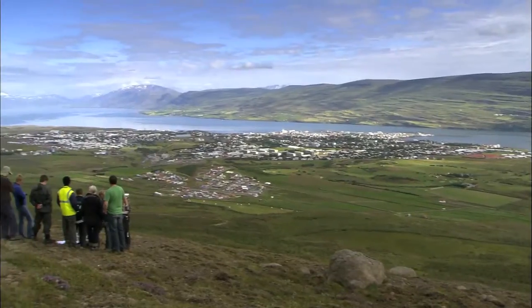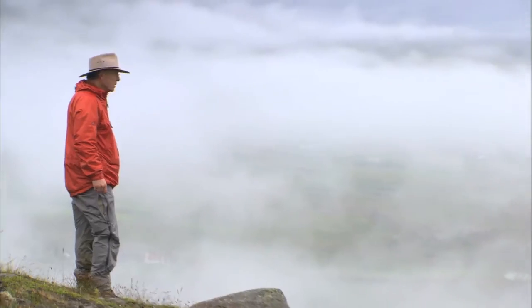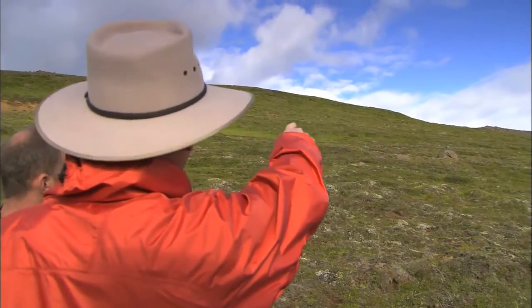Iceland for me has lots of mystery and lots of history. It's the northernmost city of its size in the world. We go 100 meters this way, so we'll pick up that rocky outcrop.